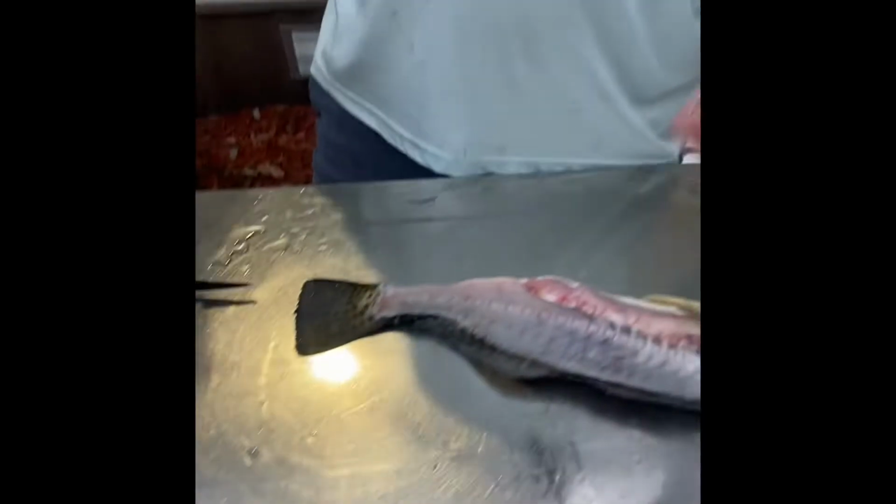So right now, I'm going to continue cleaning this fish, and we're going to get back to you guys in a little while, and cook this fish up for you, and I'm going to show you how I do it behind the scenes in the kitchen. So stay tuned for that, and I'll catch you later.